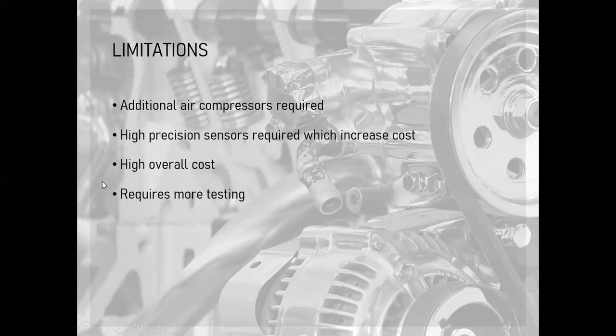Testing, well, for passenger cars, there's still going to be a little bit of testing, but since Gemera is out, that's not really the issue. The cost is the issue.